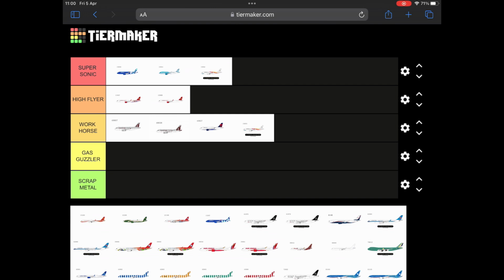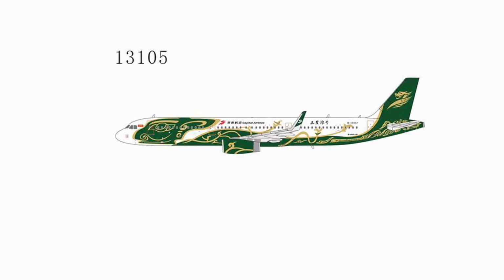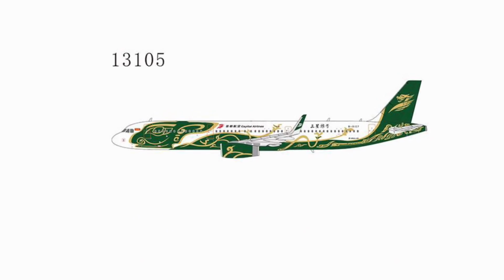This will be really nice. Definitely one I'll be getting. I'll put this one up to Supersonic as well. And equally nice, next is another Chinese A321. This one is a Capital Airlines, Beijing Capital, as it's sometimes known.